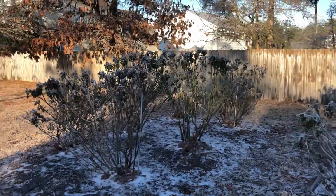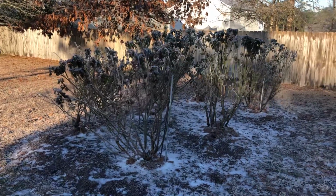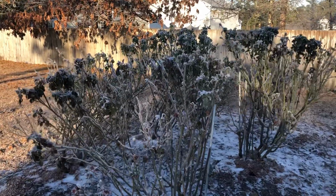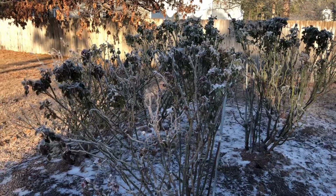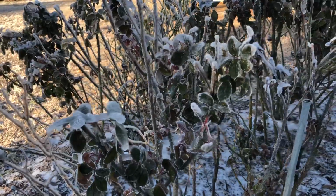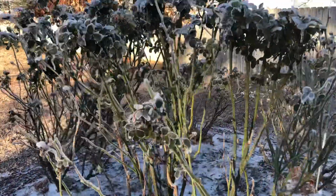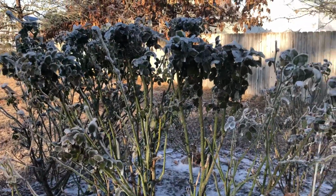A couple factors. Number one, we have variable temperatures here in the wintertime. Our average high is in the 50s. We do get below freezing quite a few times, but many times we have 50s, 60s, and 70s during the winter. And you can see these leaves are all leafed out. So that makes them much more vulnerable to the cold. Whereas up north, I had consistent cold and the rose would go dormant. So that's number one.